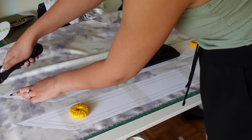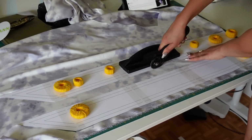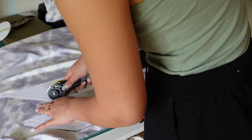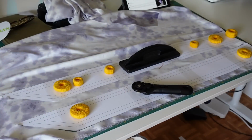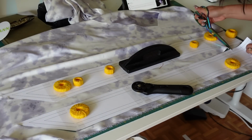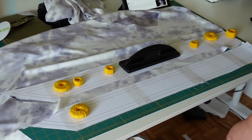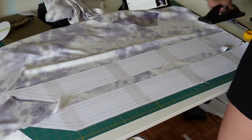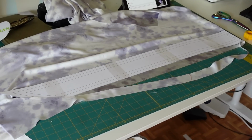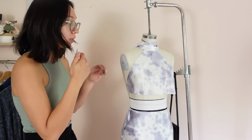And then they're not complete rectangles because at the very beginning where I'm cutting it on the fold, I've curved it a little bit just to fit around the waist a little bit better, and then fit around the neckline a little bit better. But honestly, I'm sure that if I did just regular rectangles, it probably would not have made a difference because it's not that curved. But you know what? I tried to be professional. I tried as best as I could. Okay, so here it is cut out.